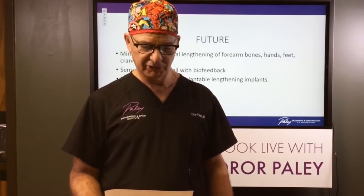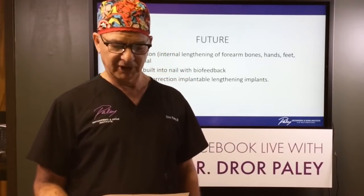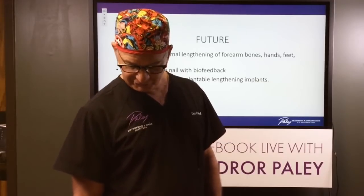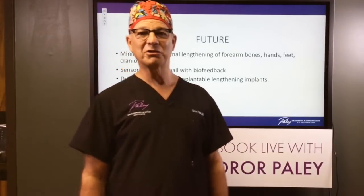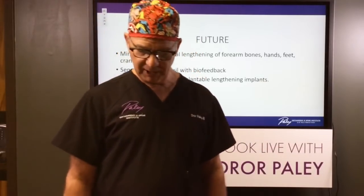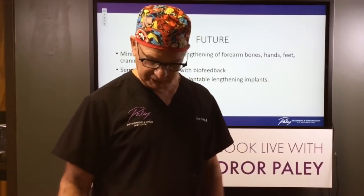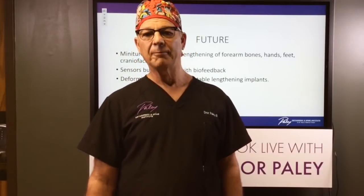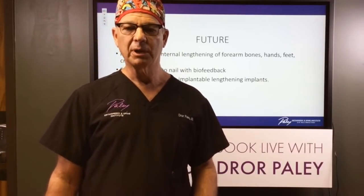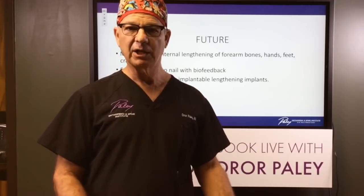So in the lower leg, the tibia, we often lengthen slower, like 3/4 millimeter a day. In the upper thigh, we can lengthen 3/4 to 1 millimeter a day. But it's the same whether you use what he's calling the innovative method, which is the implantable limb lengthening, implantable meaning the nails or the plates, or the external fixators, whether it's monolateral or circular.